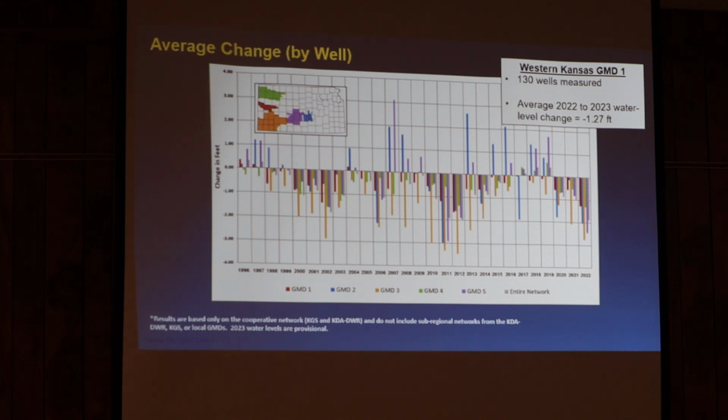And so of the 130 wells that were measured between our agencies this year, the average water level change was about 1.27 feet. This is based on the raw information we have available to us now. And so that puts us right about here. This is a 1 foot decline, 2 foot, 3 foot decline.